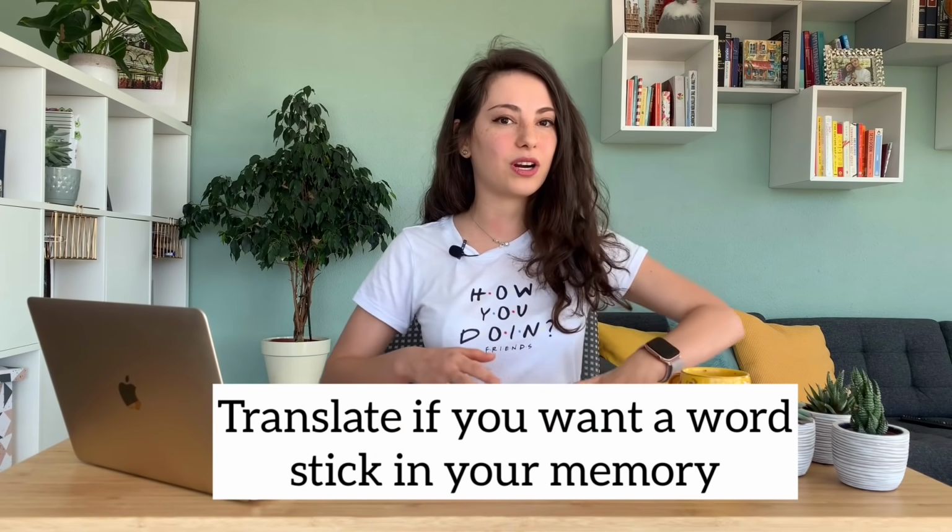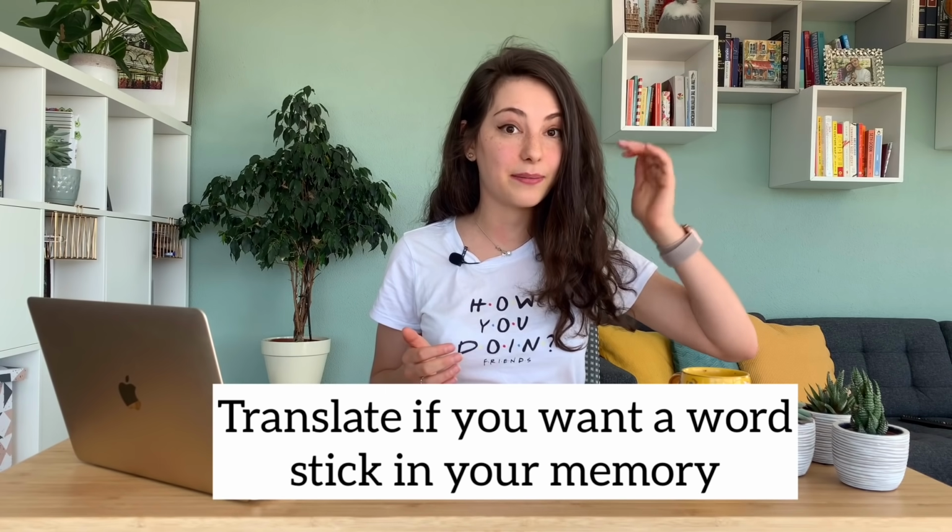I know a lot of people are saying that when you're reading a book and you don't understand a few words, you should just skip them and just keep reading. But I have to admit, it never really worked for me because if I don't translate that word, it's never gonna stick in my memory.